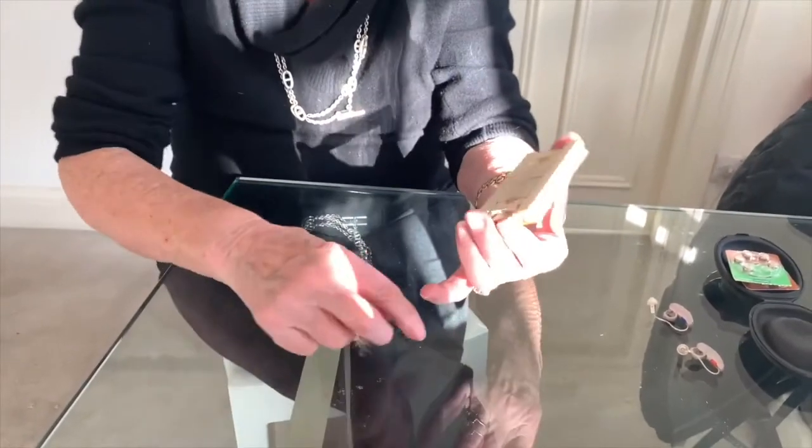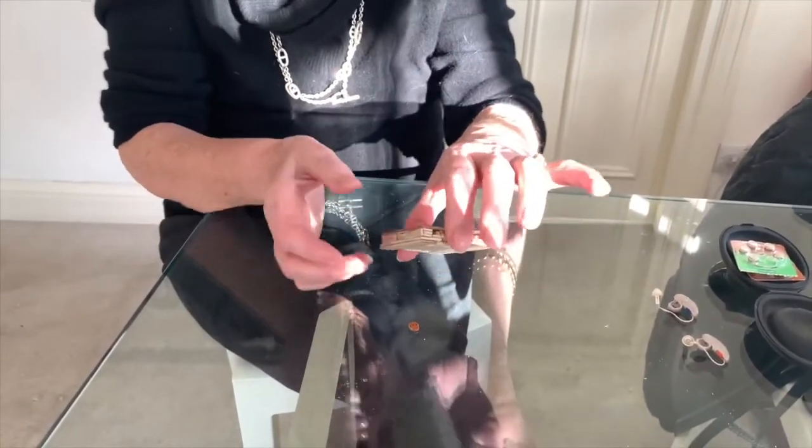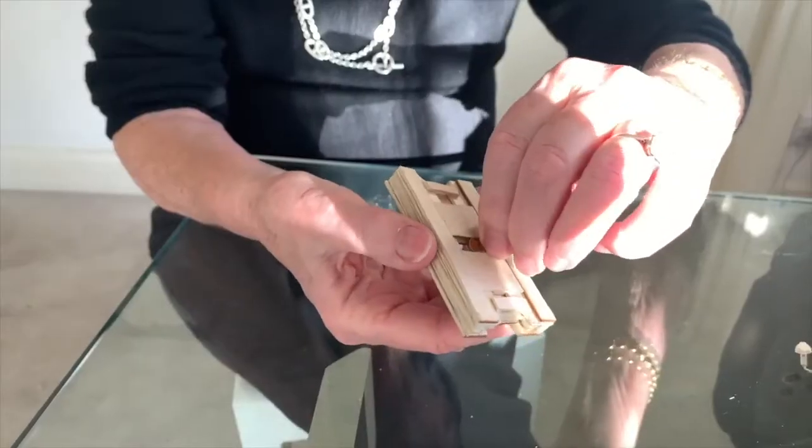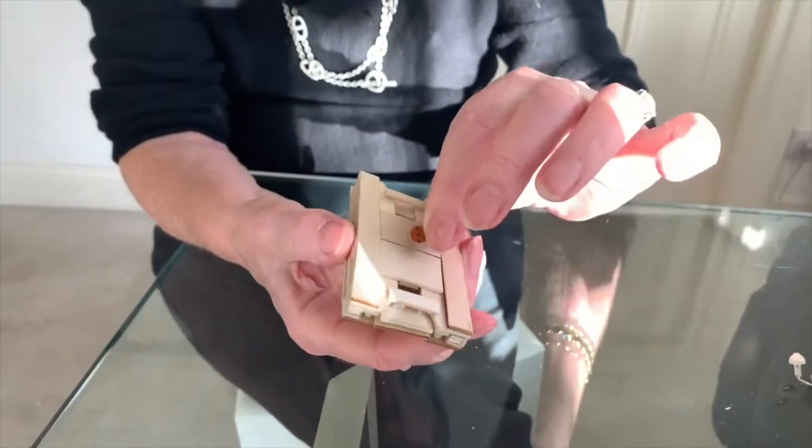When you try and remove the paper, it needs to be slightly stronger. But the idea is very good. If it was hold, oops, yes, it's not strong enough.